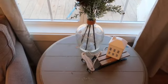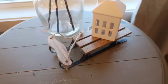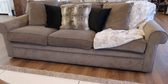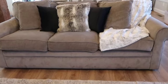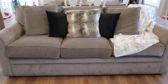Here's this little side table. Thought that turned out so cute. Hang on, sweetie, I'm almost done. And then there is my sofa. Looks all cozy and just inviting.